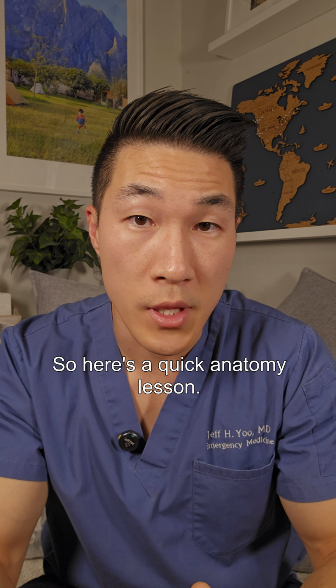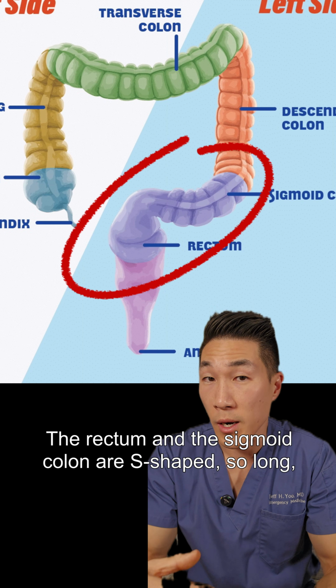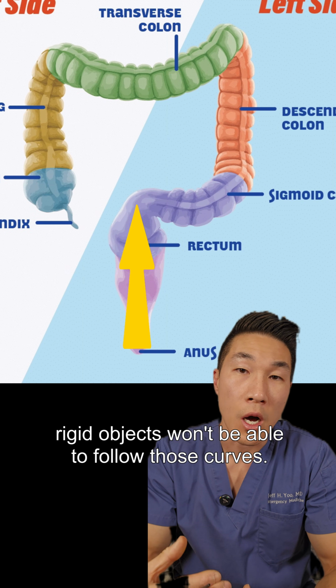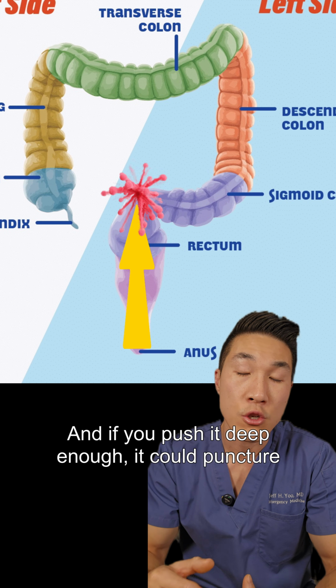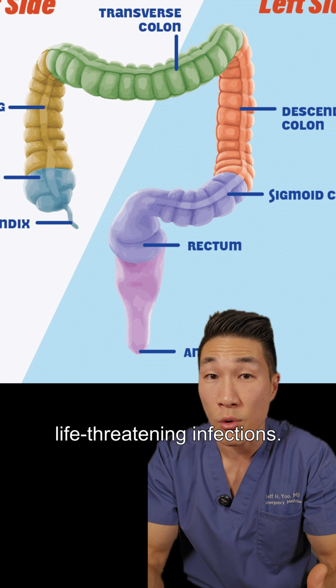So here's a quick anatomy lesson. The rectum and the sigmoid colon are S-shaped, so long rigid objects won't be able to follow those curves. And if you push it deep enough, it could puncture straight through the intestinal wall, leading to life-threatening infections.